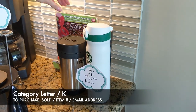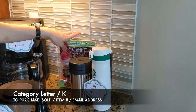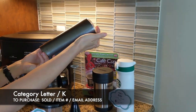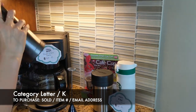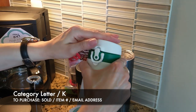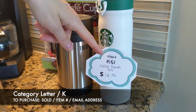Next, we have our coffee travel set that we threw in these little reusable single cup pods too as well. So even if you don't have a use for that at home, you may know somebody who does. So it does come with a thermos. It comes with a built coffee mug. These are gently used, just so you know, so they're not going to be in brand new condition. And then it does also come with this Starbucks coffee mug as well. And that one's metal. So altogether for item K51, that's going to be $12 for our coffee travel set.